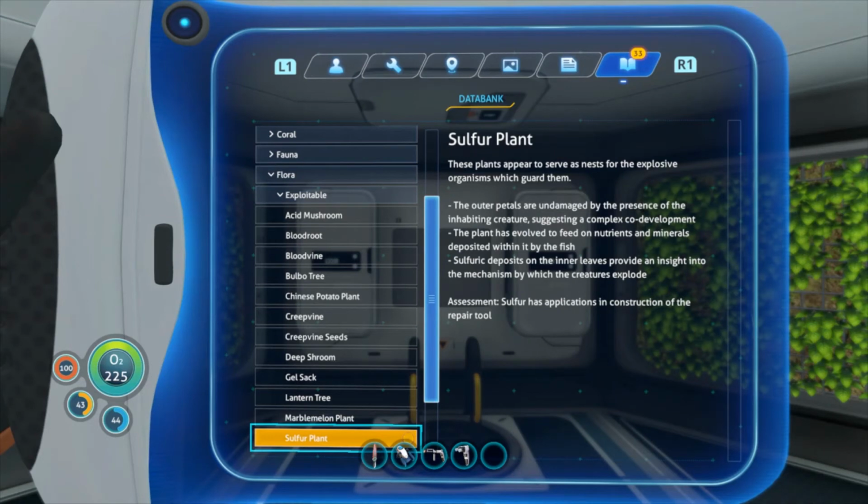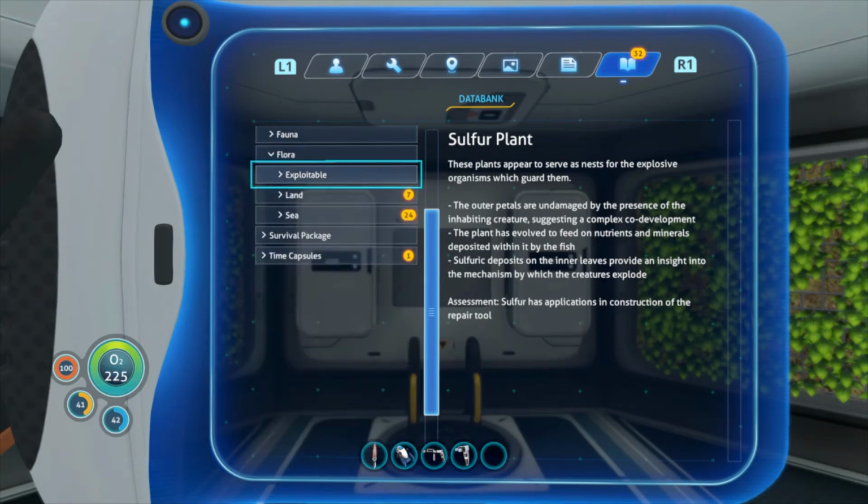Sulfur plant. These plants appear to serve as nests for explosive organisms which guard them. The outer pellets are damaged by the presence of the inhabiting creature, suggesting a complex co-development, in which the plant has developed to feed on the nutrients and minerals deposited within it by the fish. Sulfuric deposits from the inner leaves provide an insight into the mechanism by which the creature explodes. Assessment: sulfur has applications to construct the repair tool.